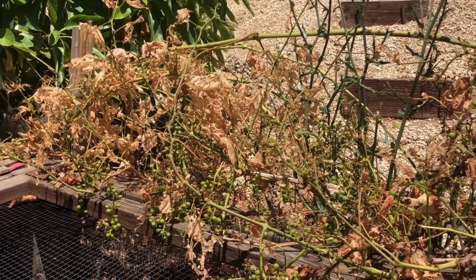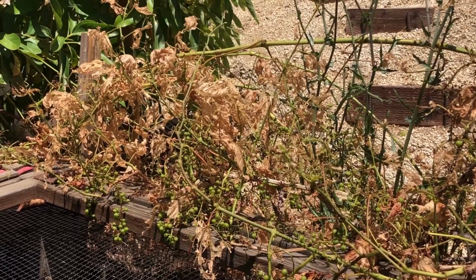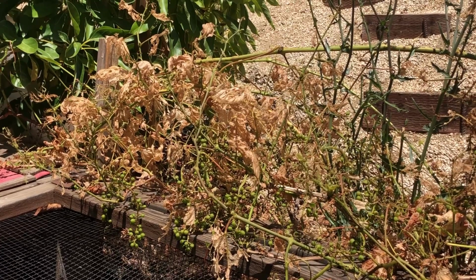All right, so I'm gonna head over and mix it up and show you how we're going to address these little critters, get rid of them permanently before they move on to our other grapevines.